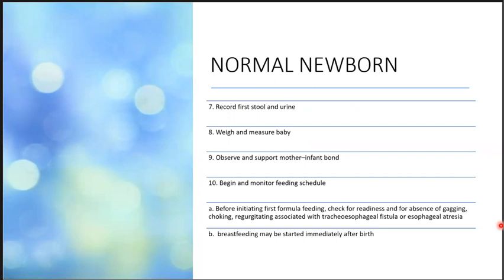You don't want to give glucose because glucose is irritating to the lungs. Again, since colostrum is readily absorbed by the gastrointestinal and respiratory system, breastfeeding may be started immediately after birth.